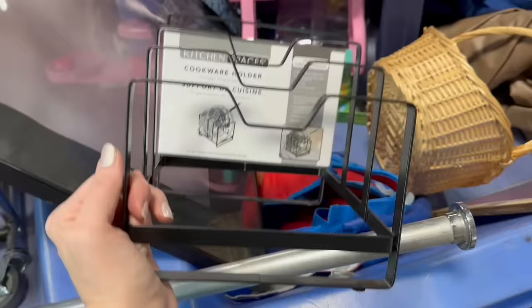One of my favorite places to find items in the bins is down at the bottom. Sometimes I find really great stuff down there. It's not uncommon to find brand new items with tags still on them.